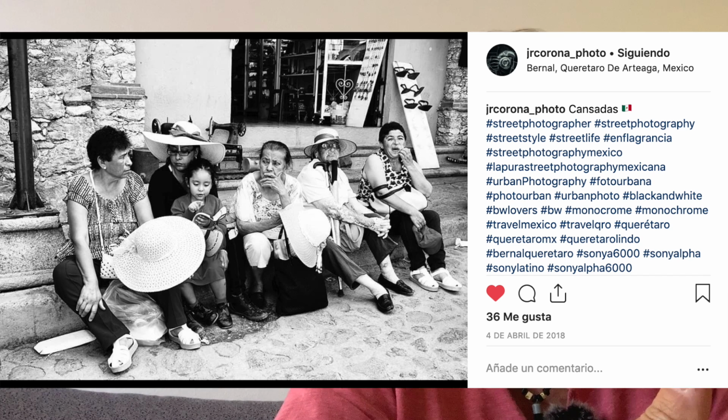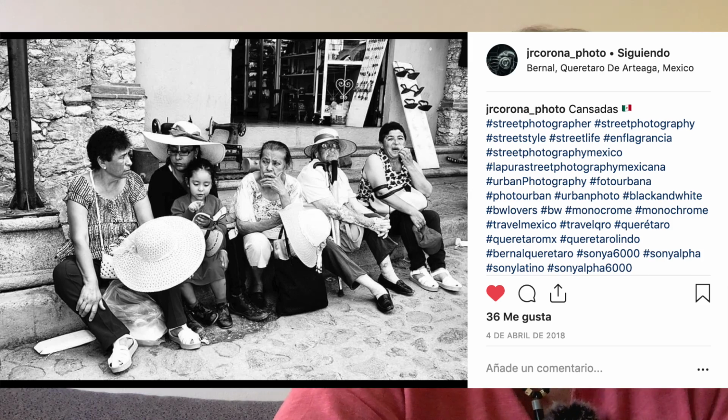Obviously there are many things in Mexico, but this family or friends, I don't know, I think a family, they all are waiting there, sitting. I don't know if they wait for the bus or for whoever. And it's like timeless. You don't actually know when it's been captured, if it's this year or 50 years ago. And I think it's great. It makes me travel there and see this.